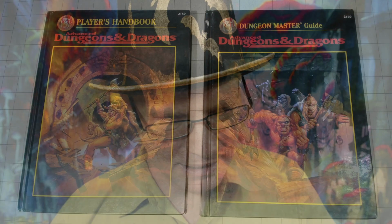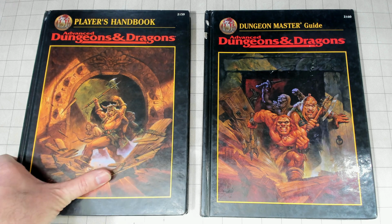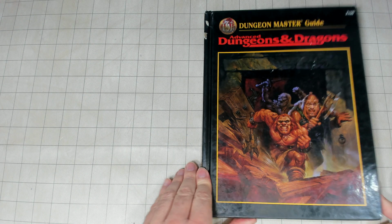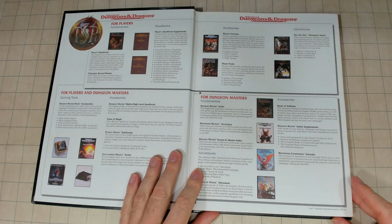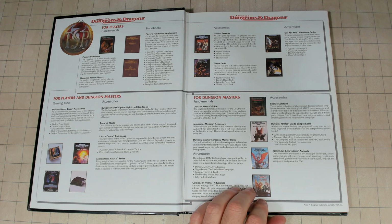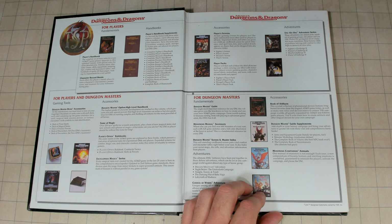Sorry guys, I'm going to switch over. I will keep an eye on the chat, and I will flip through the Dungeon Master Guide. How's that sound? We'll flip through this. I'm not going to stop at anything. I'm just going to flip the pages, because it's probably going to be more fun. Maybe I'll spot something that I like that sort of stands out.